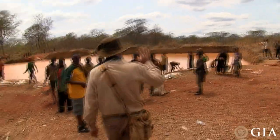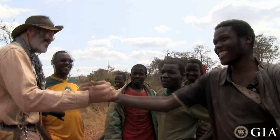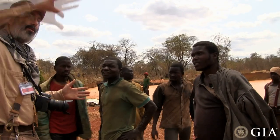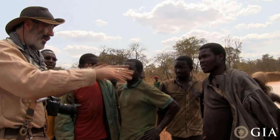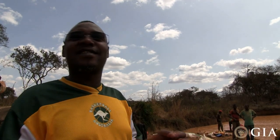Yeah, I feel a little bit sad about them. Into the bush. Okay. No problem. No problem. How the people are working for ruby in Mozambique. Not only the big company, we want also to see how garimpeiros are working. Some are Tanzanian, some are local. They come from everywhere.